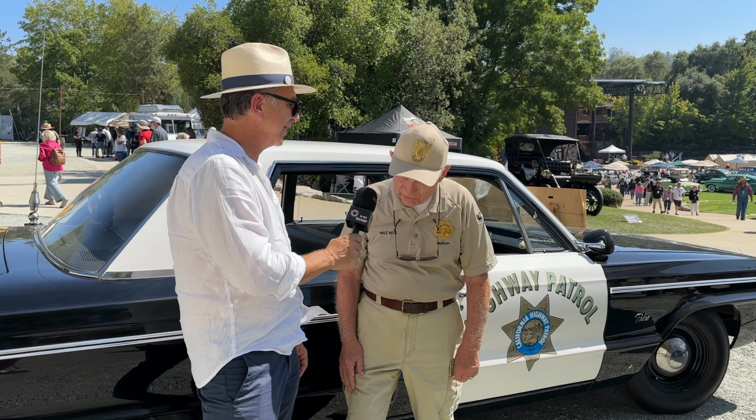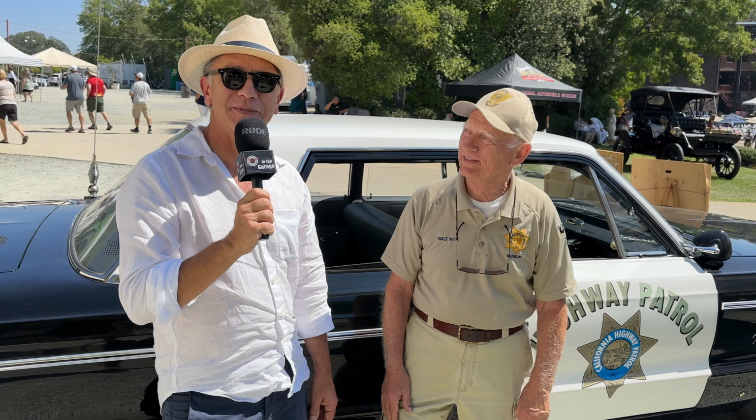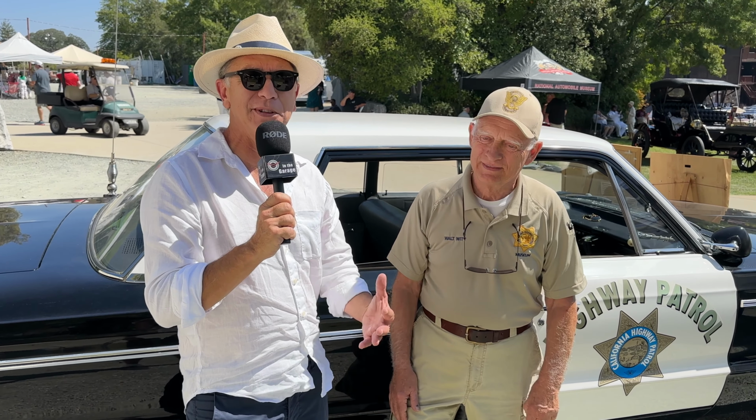Okay. Well, that's our look, not from the rearview mirror, of a CHP car from 1966. What a great opportunity to look at this car, and I just had to share it with you guys.